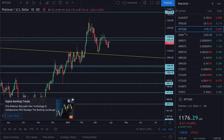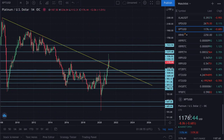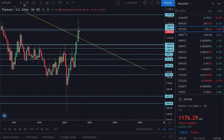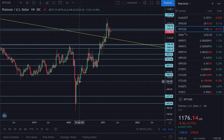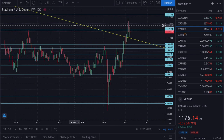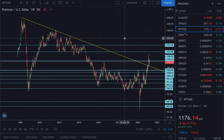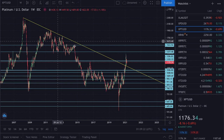Platinum XPT. Let's have a look on the monthly. Currently hovering at $1,176. Aha! Let's see on the weekly. I think I talked about this a couple of weeks ago. Yes, I did. Where we had the spike out of this very large trend line, as you can see here. Very large trend line. This is on a logarithmic timescale. Very large trend line going all the way back to March of 2008. Look at that huge downtrend line right there.